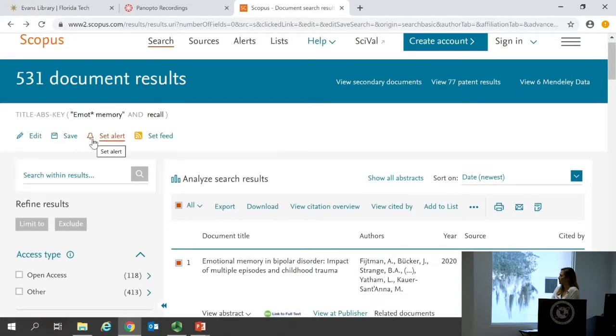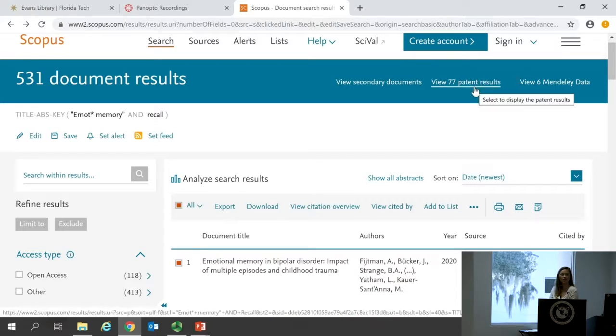And then here you can see that this is where you set your alerts. You can set an RSS feed if you want to as well. And then you can actually view patents as well. So if there's any chemistry, that would be important, or engineering, you can view patent information, and it does link out to the actual patent.